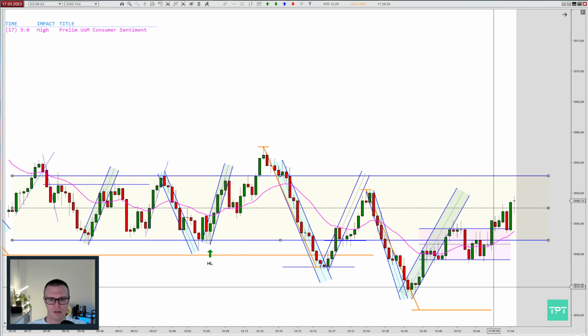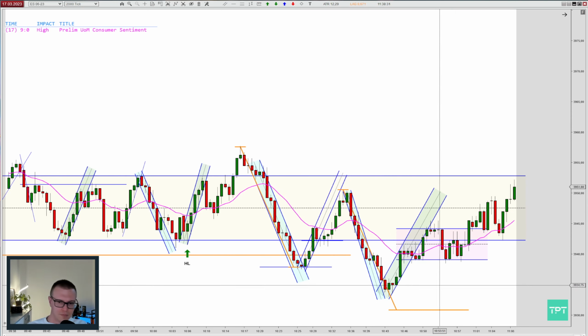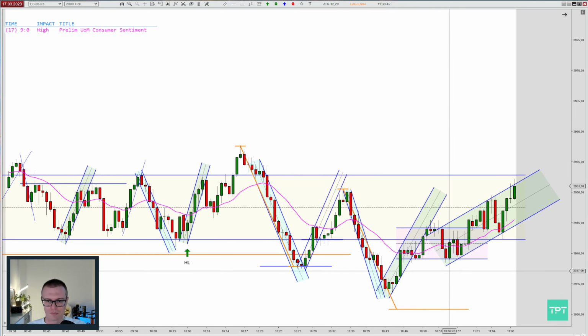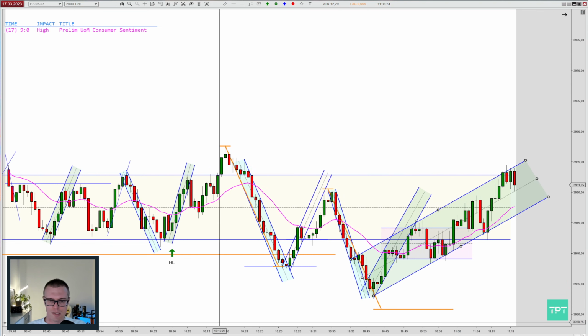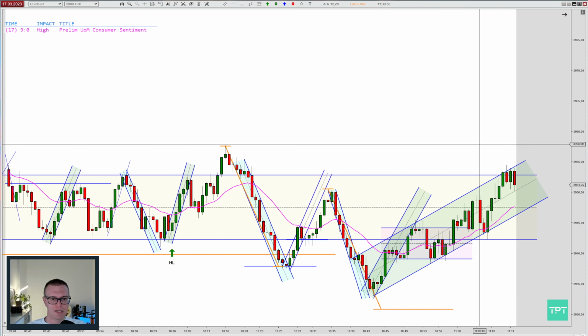Pushing higher here, going higher. Too big this bar. What's this? 19 ticks. Finding some potential uptrend working higher here. Not really. Maybe extending it a bit like this. That looks pretty nice. Finding some resistance at the range resistance here.